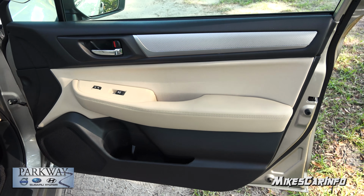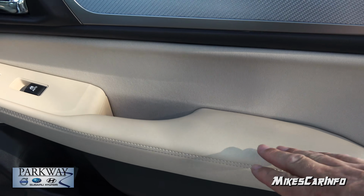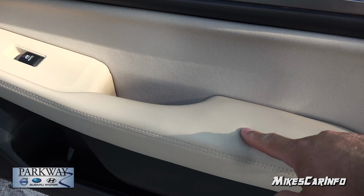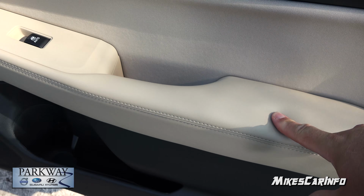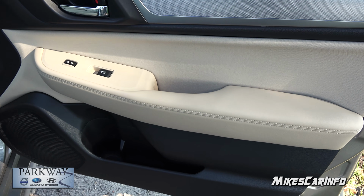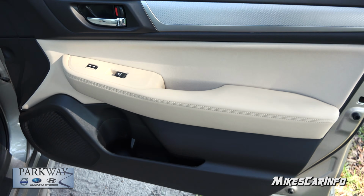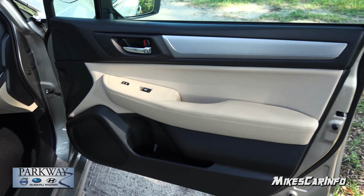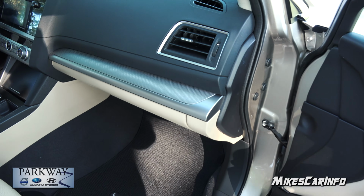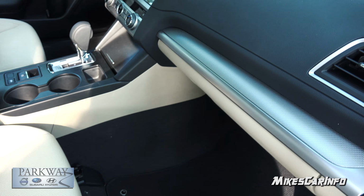Here's the inside of the passenger door. Now it has this kind of mesh metallic accent here, all soft to the touch around your arm. And man, are these arm cushions very, very soft. I don't know if you can see that, like a pillow for your arm. Then you have the cup holders there and storage compartments. Two-tone with the beige and black. And you have some more of that mesh metallic accent there. The dash is actually soft to the touch as well.